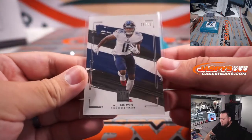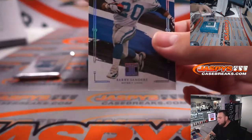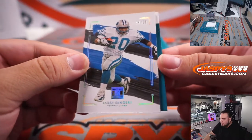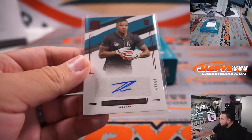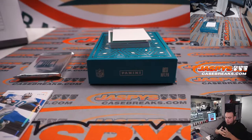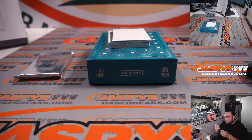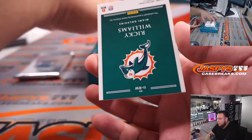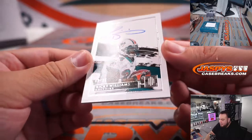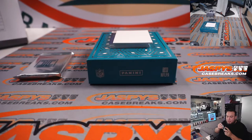A.J. Brown to 75. 4 out of 50. And Tyson Campbell is your first autograph there. Nice Barry Sanders, though. That is out of 60 there for the Jaguars, going to Sean Maddock. Nice Ricky Williams. Very nice. Indelible ink. I love these cards. 8 out of 35. That is for the Miami Dolphins going to Jeremy.